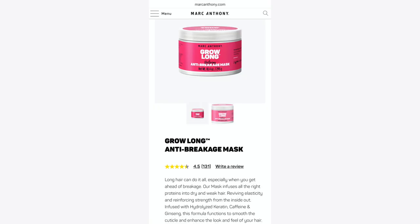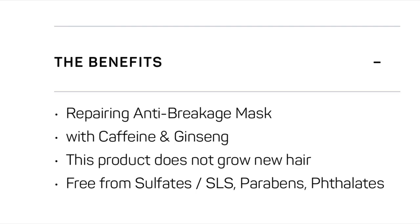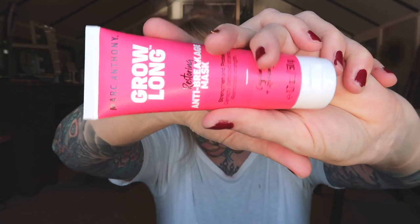This is an anti-breakage mask, restoring mask. Strengthen and protect damaged strands, reinforce strength with caffeine and ginseng by Mark Anthony. So we have another hair mask. This was an add-on. I just kept adding hair masks to the basket because I was in that 'I'm gonna make my hair amazing' mentality.